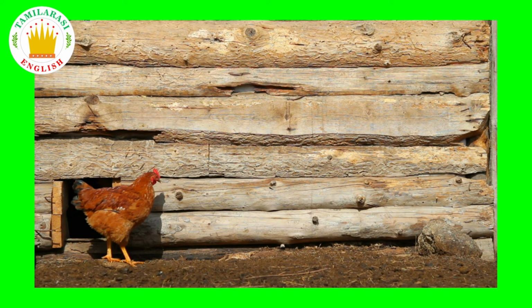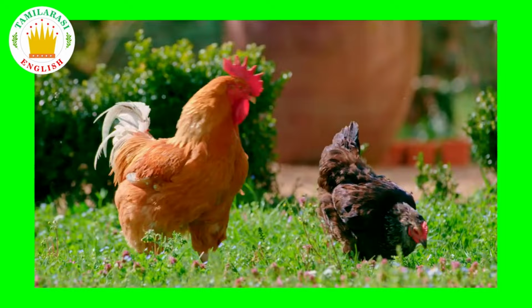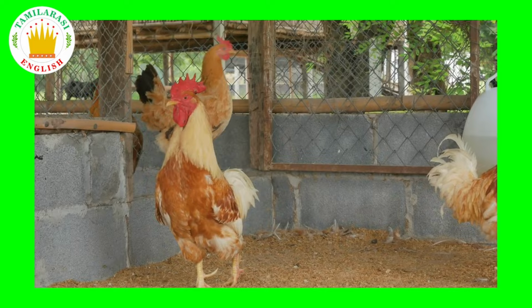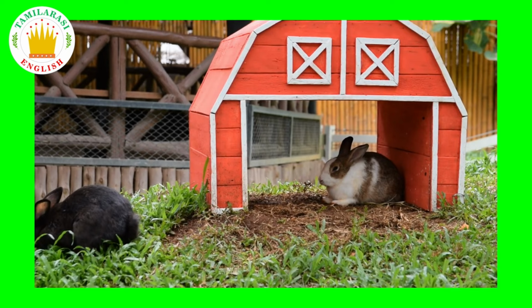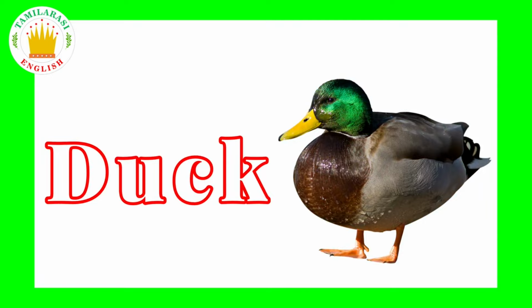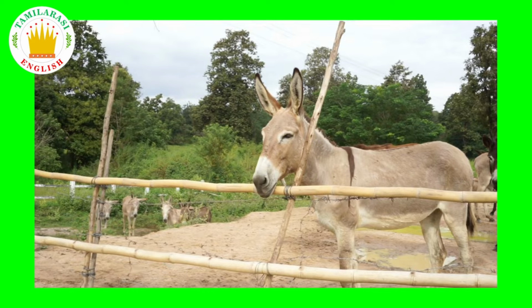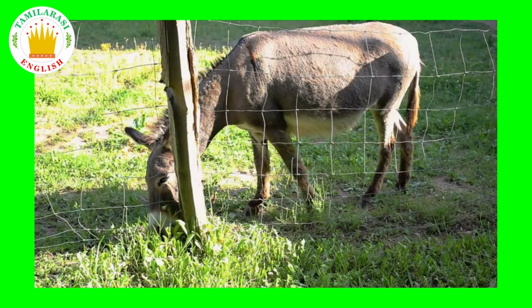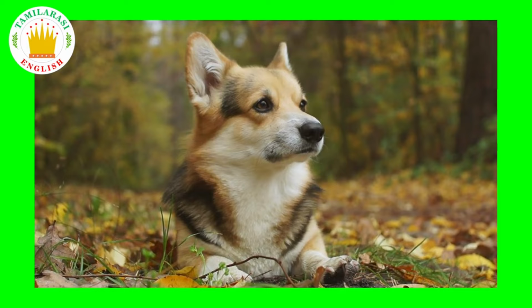Hen. What animal is this? It's a hen. Rooster. What animal is this? It's a rooster. Rabbit. What animal is this? It's a rabbit. Duck. What animal is this? Duck. Donkey. What animal is this? It's a donkey. Dog. What animal is this? It's a dog.